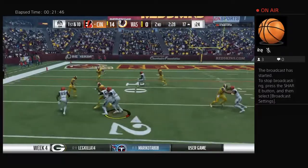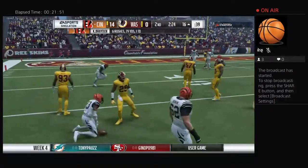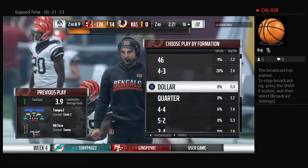Now they'll run it on the toss. And he's heating up at the line of scrimmage. Might have gotten a yard down to the 16.